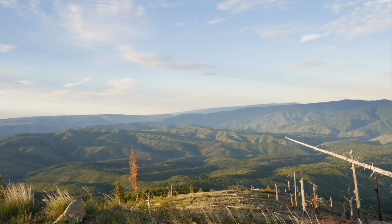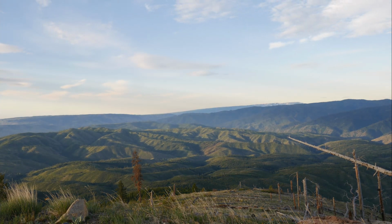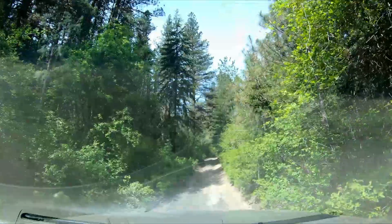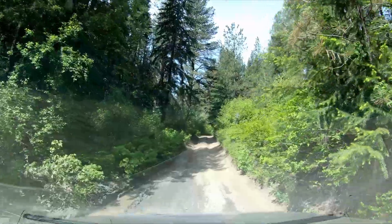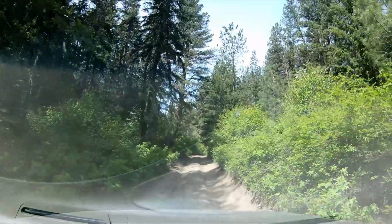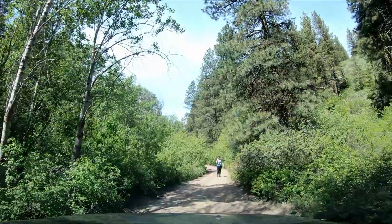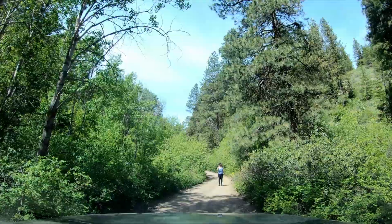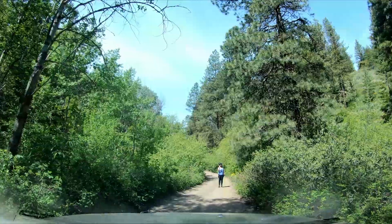From Cashmere, we head north up Chumstick Mountain. We started off again in a forest environment. The road here was notably more rough with more large holes and ruts. We saw some people camping off to the side of the road. ATVs and dirt bikes were also a common sight out here. With the road being so narrow, it was difficult to squeeze by sometimes.